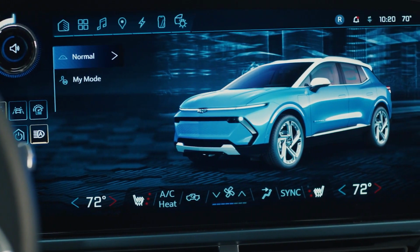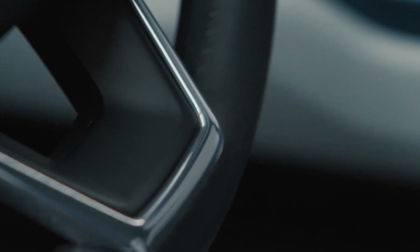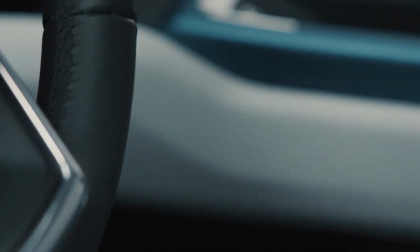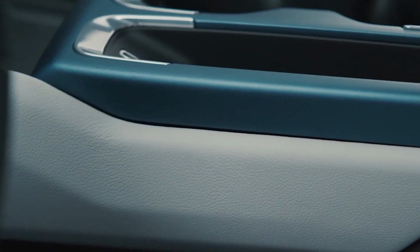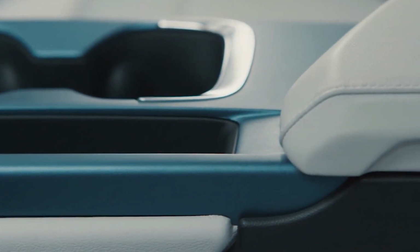You could even get a premium Bose audio system on the highest 3LT and 3RS trims. All models will come equipped with a wireless charger to keep your phone juiced up, along with GM's intelligent Ultifi system to ensure over-the-air software updates.